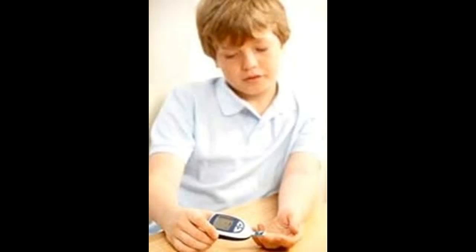Juvenile diabetes. The best treatment options. Diabetes, also called diabetes mellitus, has become a very common health problem.